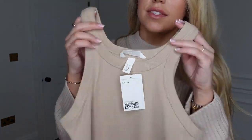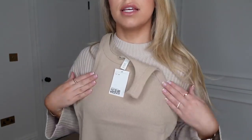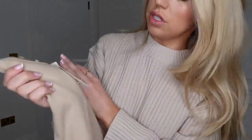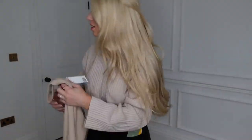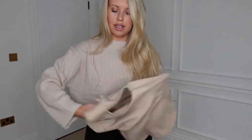I picked up this one, which I've not seen before. I think it might be new. And it's a kind of camel-y beige color, which I think will be a good staple. So I got this in a medium. And these are only $5.99, so let me try it on just so you can see what it looks like on.